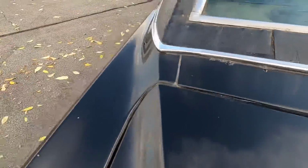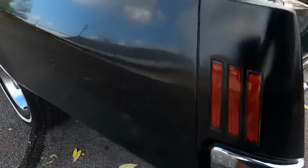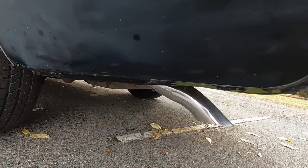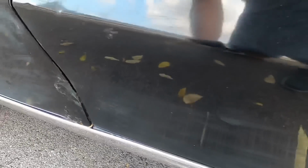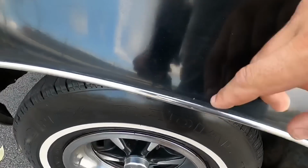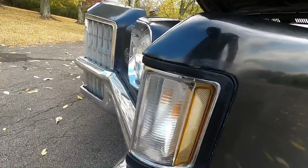Some bubbles. You see around the back here, you got bubbles. Scuffs back here, scratches in the paint. A lot of wax left over, chips on the edge of the door. A bubble there in the middle. Some rust up here in the front. Chip there. Hazy. Back in midsection. Spot in the nose.